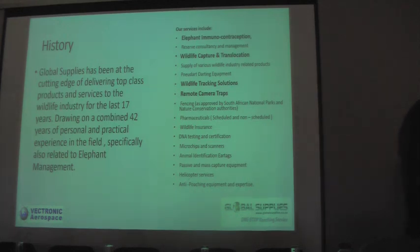There's a list of some of the products and services we supply. You know, we're sort of jack of all trades and master of a few. And I think the four that are highlighted there are most probably of interest to the current audience. That's elephant immunocontraception, wildlife capture and translocation, wildlife tracking solutions, and then remote camera traps.